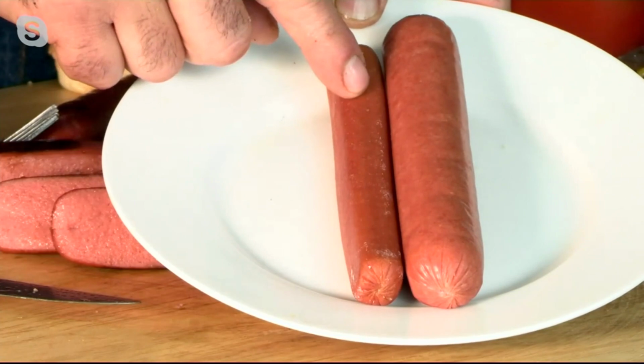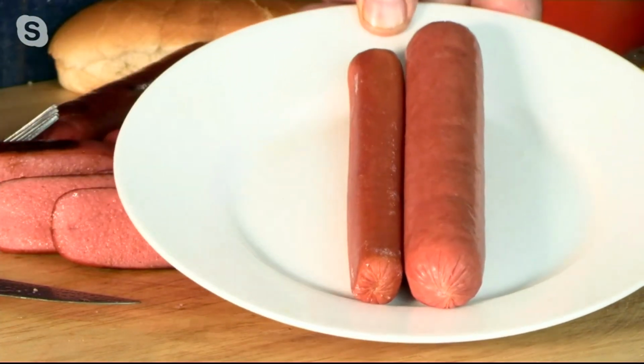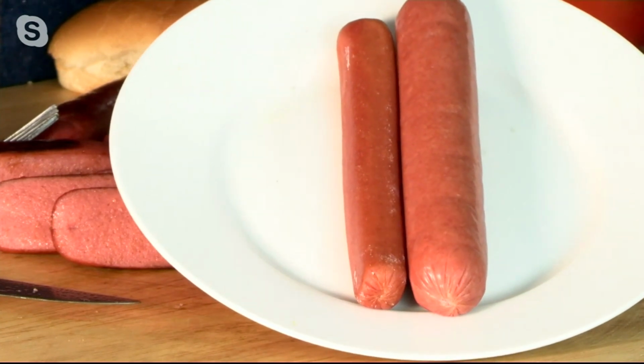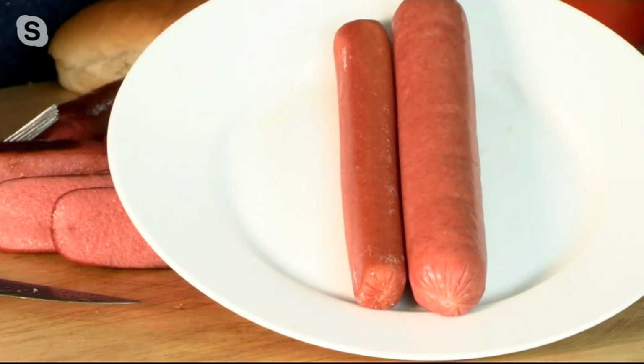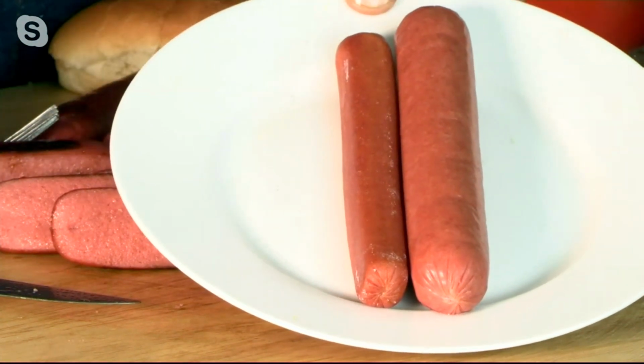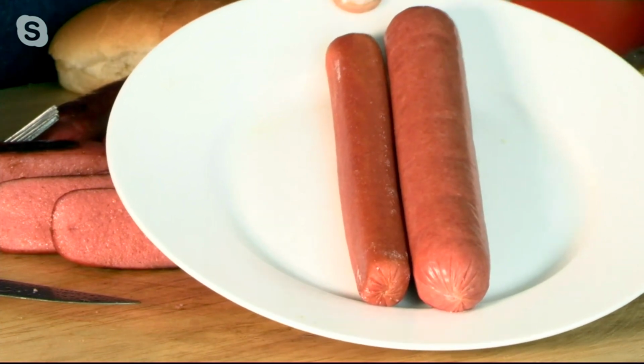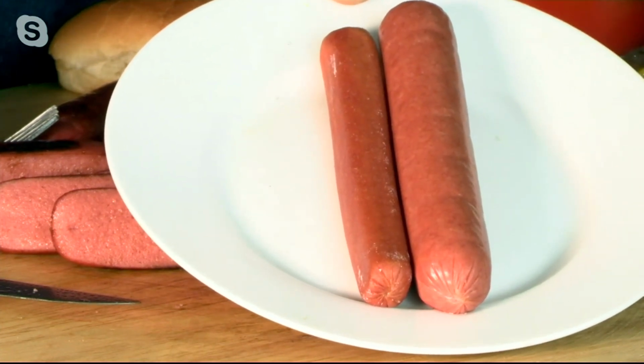This is a color I don't really know. It's orange, beige, whatever it is. I don't know what's inside it. That's why hot dogs have always got a bad rap. It's one of those things where you have one once or twice a year. Kansas City steak dog, it's got steak in it. So you can feed this to your children like I do almost every day. Super easy.